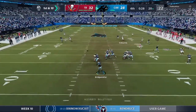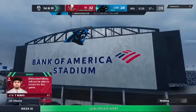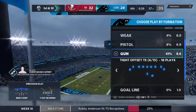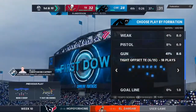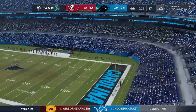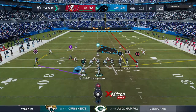Bridgewater now after the fumble recovery. Open man is Robbie Anderson. And he takes us beyond the 35 before going out of bounds. That's a good way to start the drive. 17 yards and a first down. 10 at the 37-yard line. One play has him to the 37 here for 1st and 10.